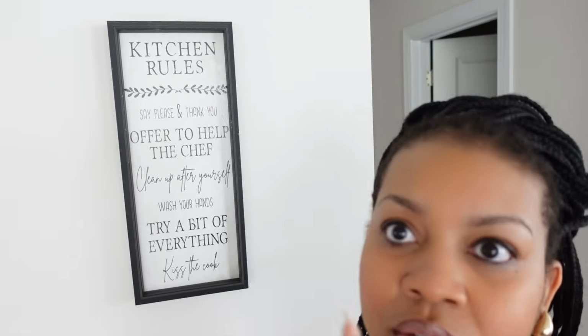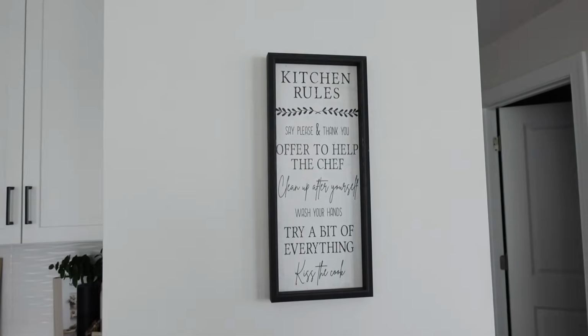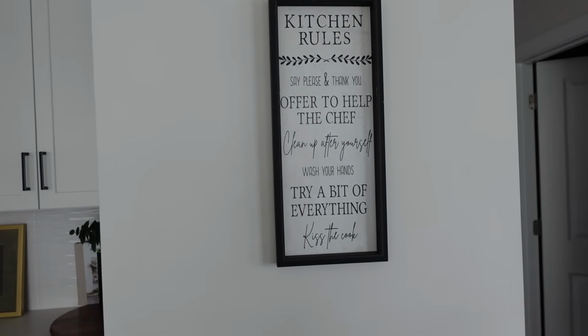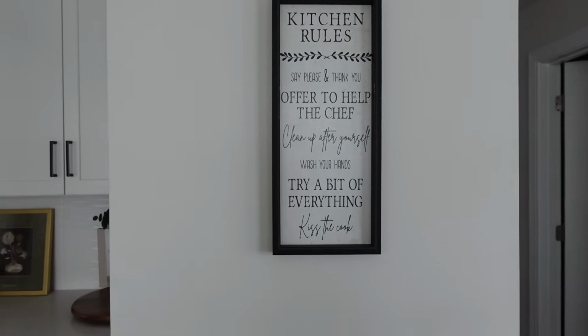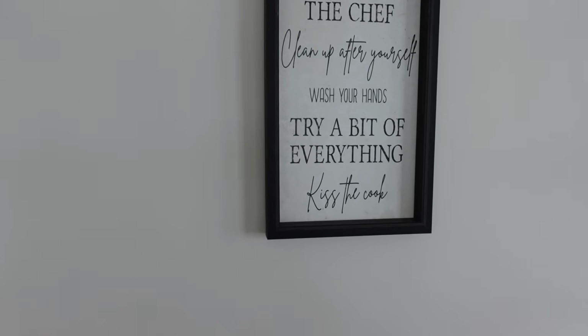Oh, wait, there's one more. It's not really spring, but it is a new addition to the home. I got this little picture right here. It says kitchen rules. Say please and thank you. Offer to help the chef. Clean up after yourself. Wash your hands. Try a bit of everything and kiss the cook. So yeah, back to what I was saying.